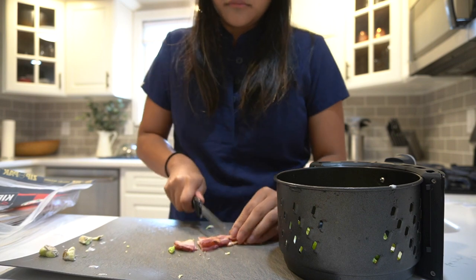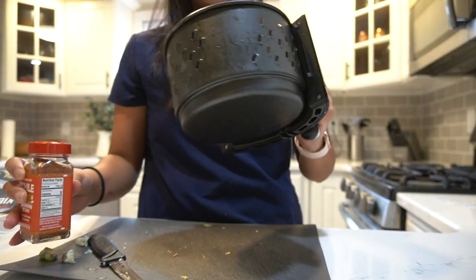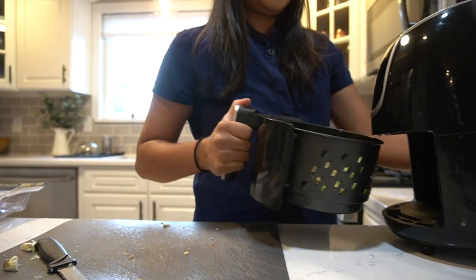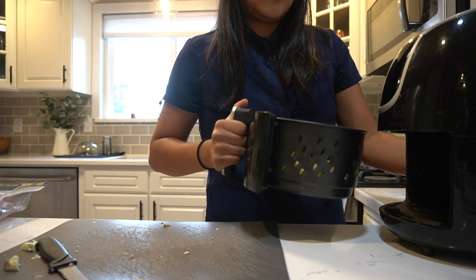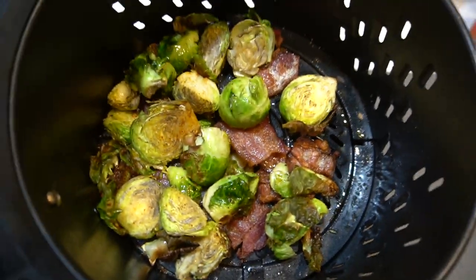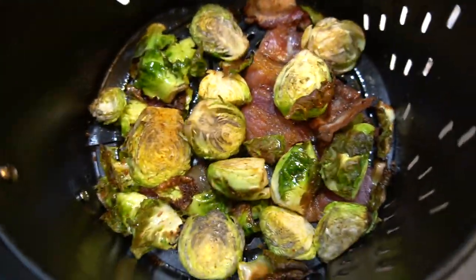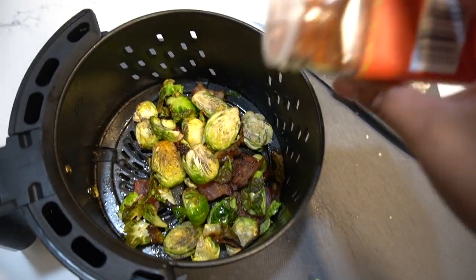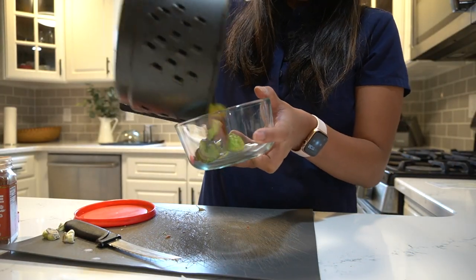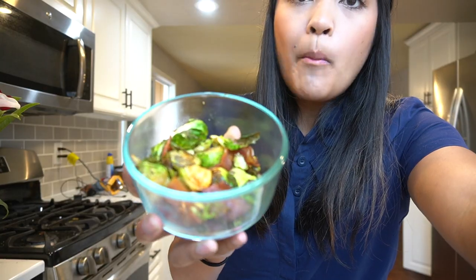And then I take this chili lime seasoning blend from Trader Joe's. I sprinkle it all over and toss them. Then I stick them in the air fryer and look at what they look like when they're all done. Probably like 8 minutes in the air fryer. And they're so crispy. I sprinkle a little bit more of this chili lime stuff and put it in a container and bring it to work. And it's a great snack.